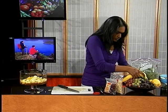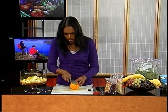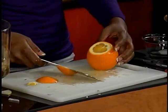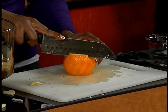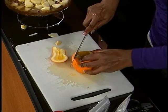So I'm going to do another one to show you what this actually looks like again. Look at these beautiful oranges. So you cut the top, get the segments, cut the bottom. You can see the segments right there. And then we're going to skin it. Here we go, right around.